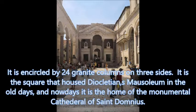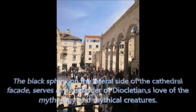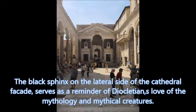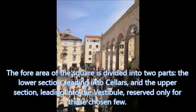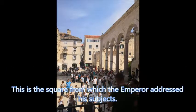It is a square that housed the Diocletian Mausoleum in the old days, and nowadays it is the home of the monumental Cathedral of St. Domnius. The black sphinx on the lateral side of the cathedral facade serves as a reminder of Diocletian's love of mythology and mythical creatures. The floor area of the square is divided into two parts, the lower section leading into cellars and the upper section leading into the vestibule, reserved only for the chosen few. This is the square from which the emperor addressed his subjects.